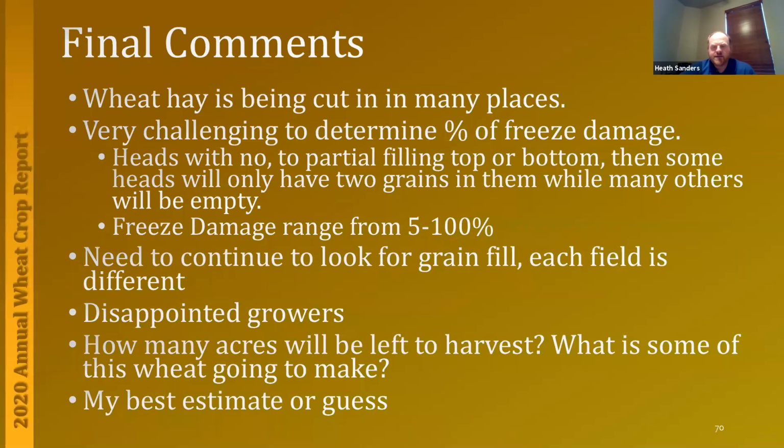It's been very challenging to determine this percent of freeze damage. Heads have no filling, or partial filling at the top or bottom, and vice versa. You'll walk into a field and the top's filled a little bit and the bottom's not, and it's flipped in the next field. And then some heads will only have 2 grains in them. So it's been very hard to determine a percentage of freeze damage with how much grain has actually been filled in the heads. I've seen from, probably less than 5 up to almost, I'd say, 100%.